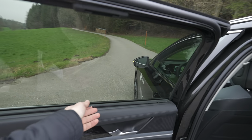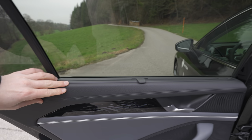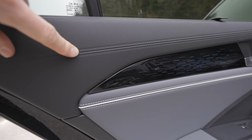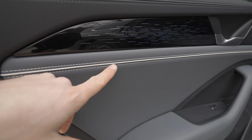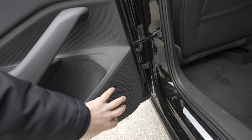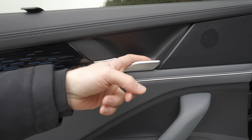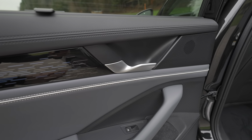Then you also have this privacy protection, these blinds that you can put up here manually. Then you have super good quality. You can see the stitches, soft material. Here you also have this leather that feels great. Stitches, leather, soft material here. You have a speaker here, a speaker here. You have this handle, this new finger handle, I call it. Finger handle, it feels so nice as you touch it.